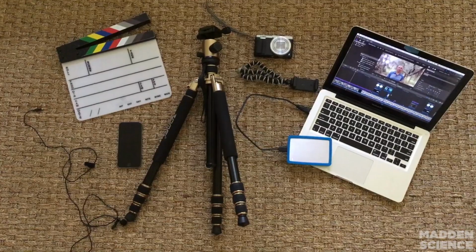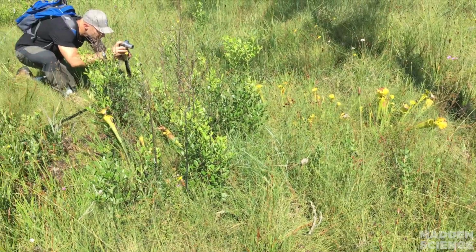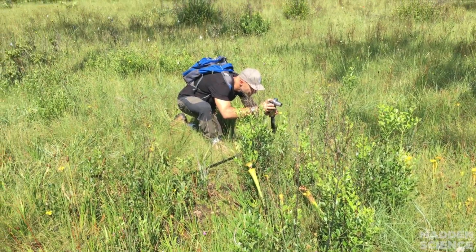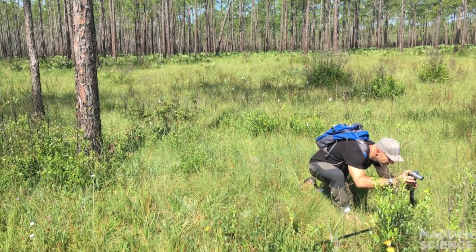The gear that I use in this project is, like right now, filming with my phone, which is an iPhone. Also at times using a point and shoot that had a zoom factor to get a little bit closer to the footage. We had various different microphones, almost all of which broke or didn't work at some point.